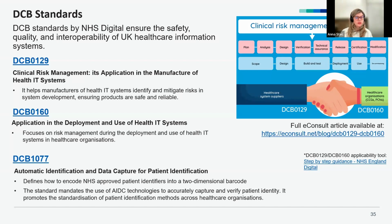DCB 1077 is a little bit different. That's a standard that captures requirements around patient wristbands, and automatic identification and data capture of patient identification. I would also like to bring your attention to that standard, as many trusts have raised that they're not sure what a patient wristband should look like and what information it should capture. So that's the standard that can help you understand that a little bit more.